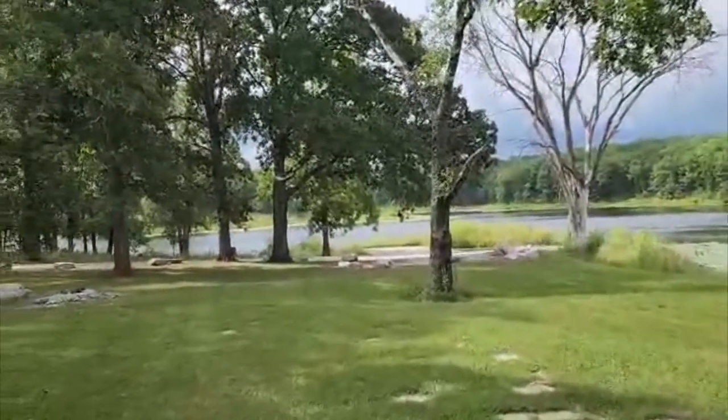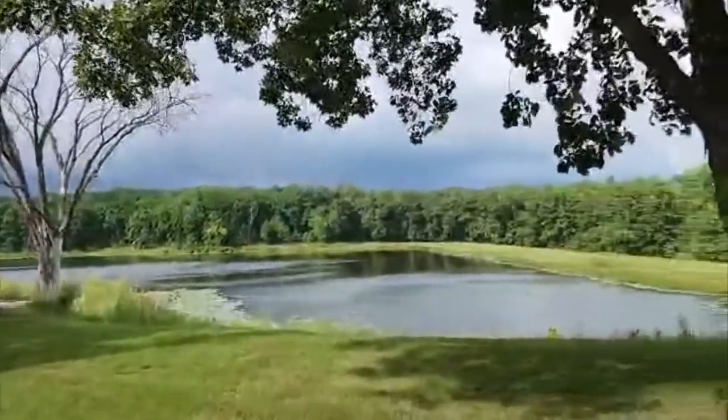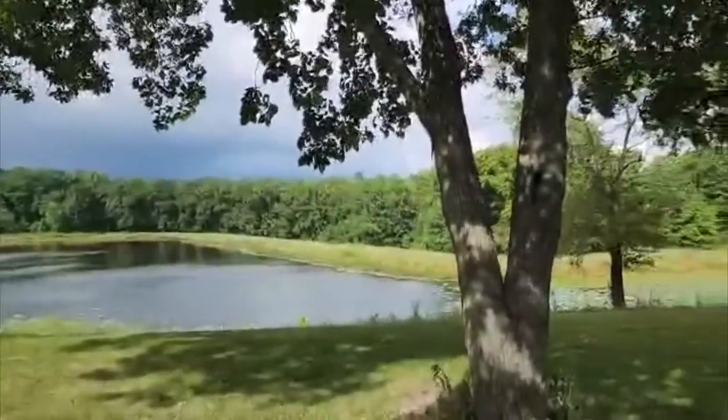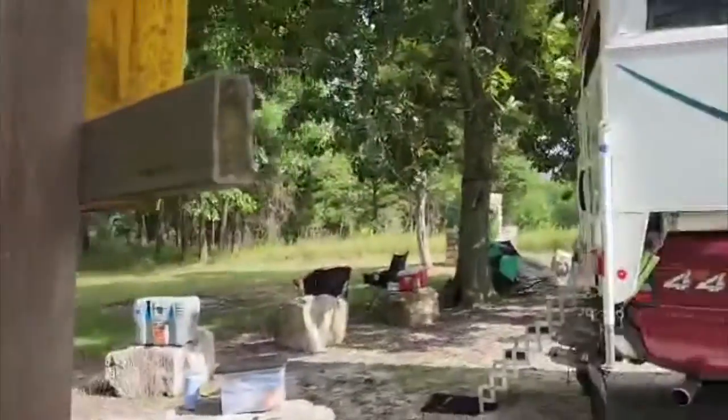Pretty. It's very pretty here. You know, we might be glad that those people were at where we normally camp at the shelter. It is very pretty here. And here's our little setup.